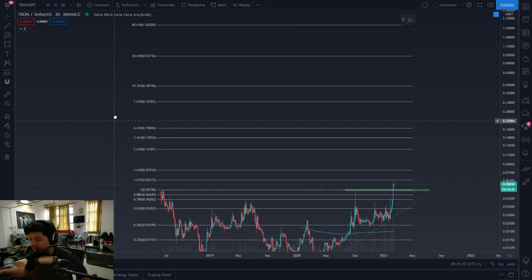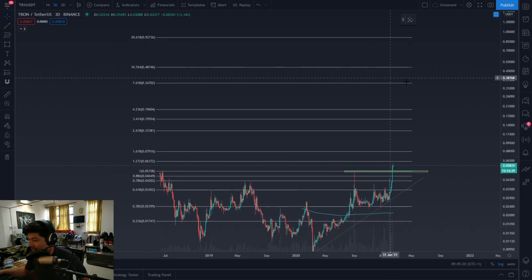So that's why it's all right to expect these targets being hit as far as the adoption goes, as far as new people entering the space, different investment groups considering Tron in their portfolios, the USDT network working on the Tron blockchain, pretty efficient, zero fees. Now that's going to cause the adoption curve for Tron to simply skyrocket.